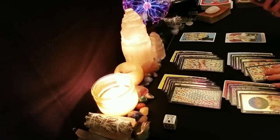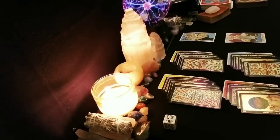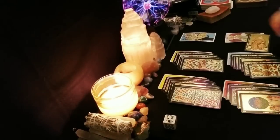And the Five of Cups. Yeah, what did I say? They're missing you. Someone's missing you. Or you're missing somebody. But it ends in Six of Wands, so let's see what's happened.